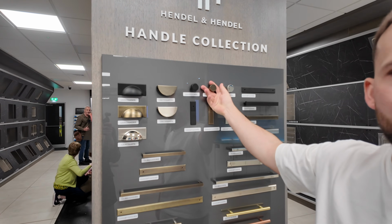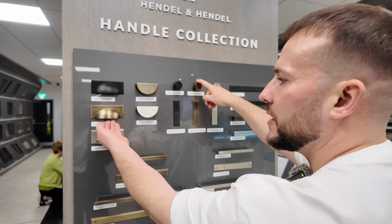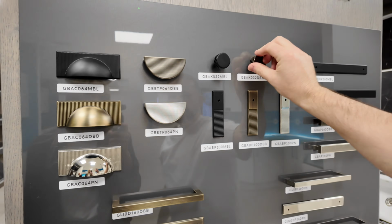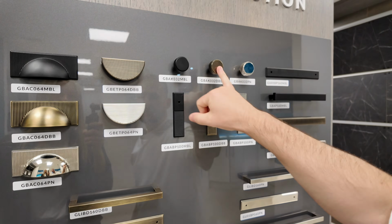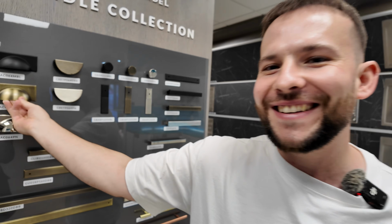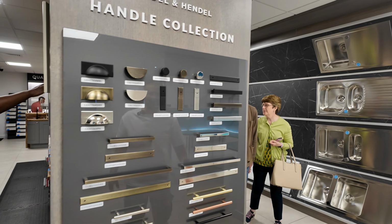Let's have a look at handles. I don't think we've swayed too much from handles. No, we said we're basically going to go for a mixture of these and these. Yeah, those on the drawers. Yeah. And then those on that colour as well. Is that the colour we decided? I think so. Yeah. Locking it in. Locking it in. So now we need to find the muscle.